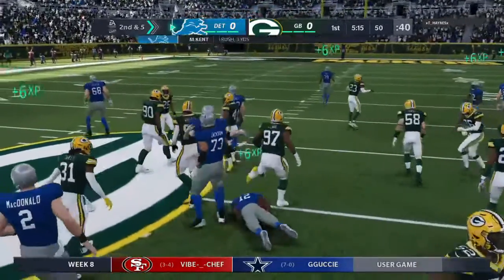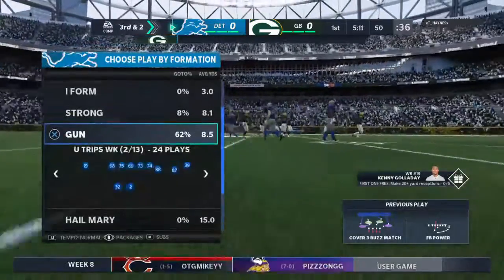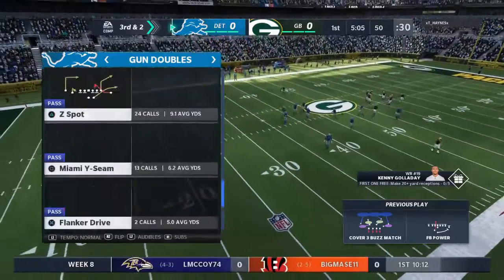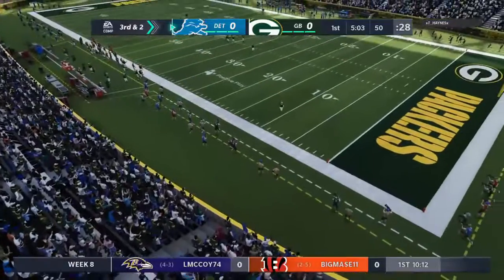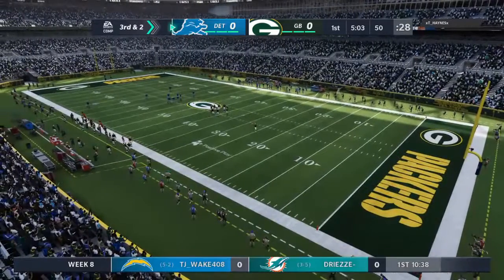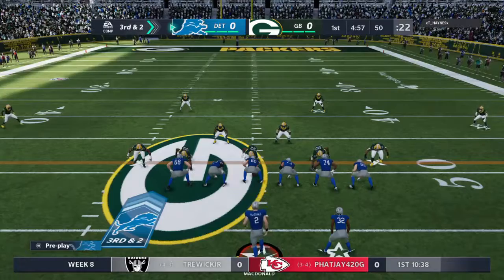He'll get 3 up to midfield. What a luxury to have a guy like this who can not only spell your starter, but can come in and keep drives going. It's been a 7-play opening drive, and this is 3rd and short.